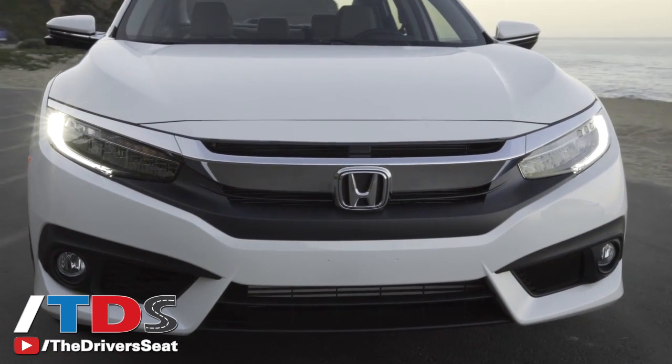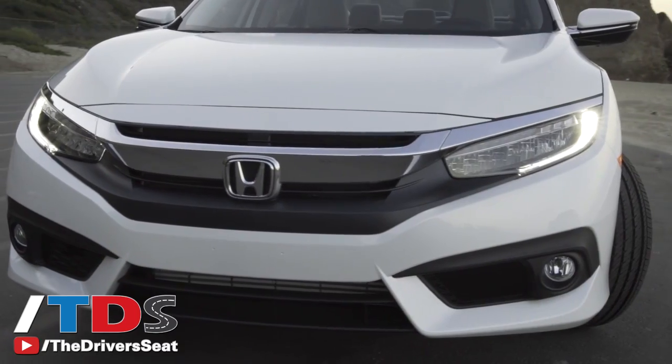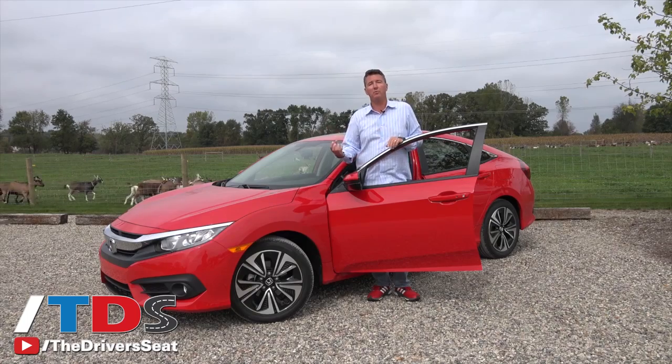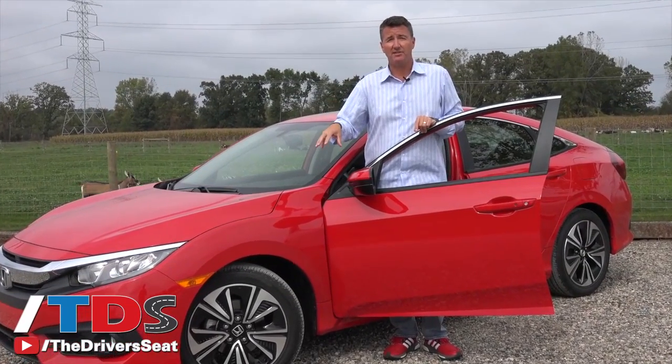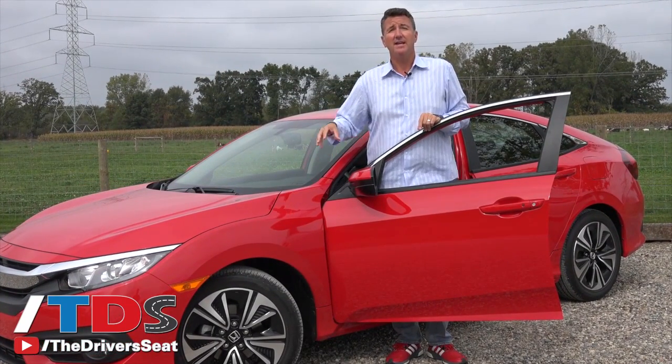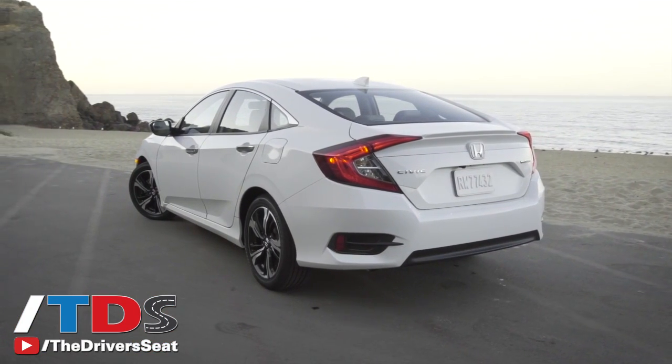In this case, I feel it, and I really feel the fact that they said that the North American team had a lot to do with not only the exterior design, but more importantly, the chassis design, the development of this. Interestingly enough, that means that this chassis, such an important vehicle for Honda, is going to be used in versions of the Civic all around the world. That's a big shift from the way it used to be.